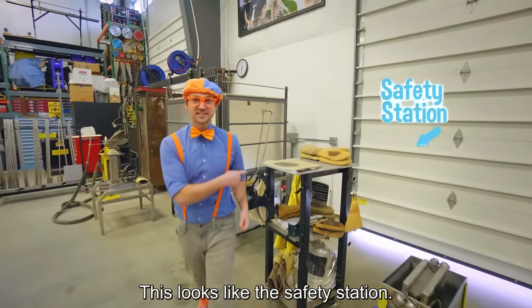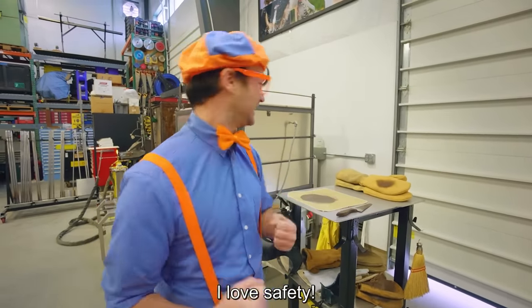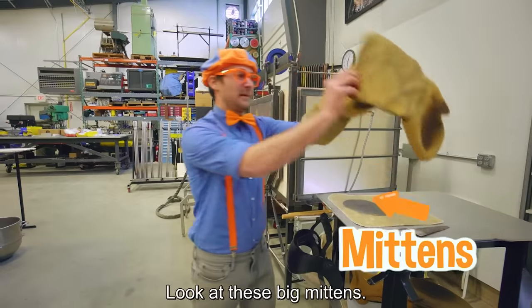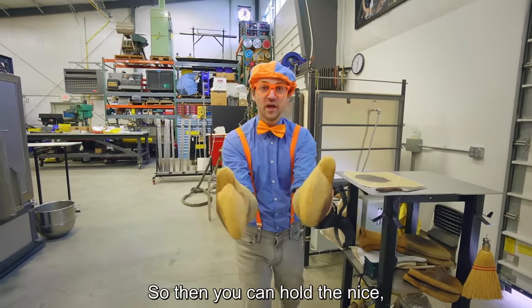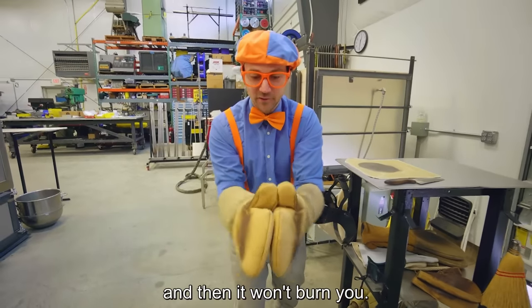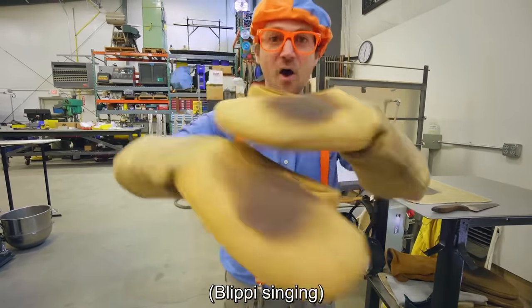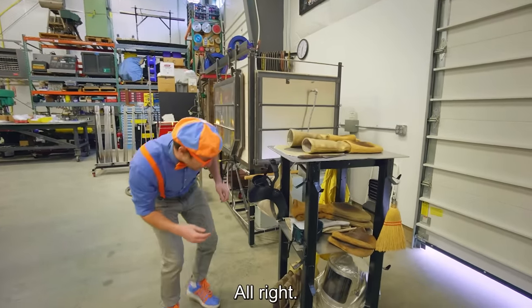Whoa, look at this station. This looks like the safety station. And you know me, I love safety. Check it out. Look at these big mittens. So then you can hold the nice hot glass and then it won't burn you. Whoa.